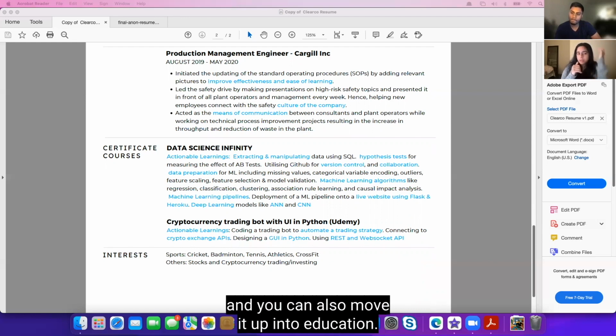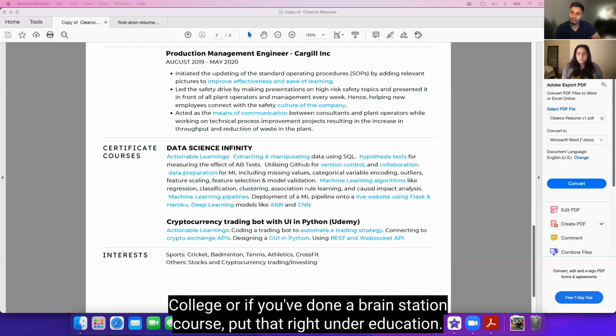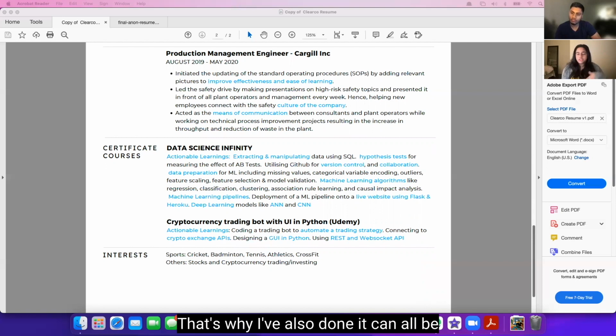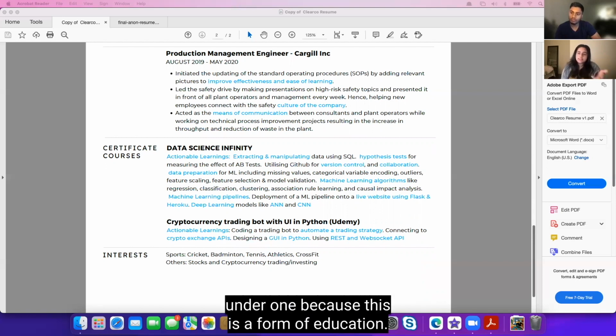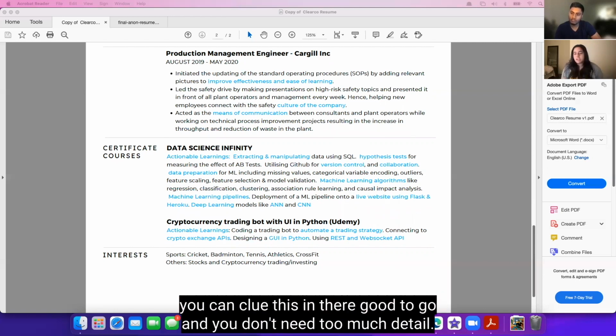And you could also move it up into education. I've seen a lot of people now just put their degree, university, college, or if you've done a Brainstation course, put that right under education. That's what I've also done. It can all be under one because this is a form of education. So instead of needing to make a whole section, you can include this in there, good to go. And you don't need too much detail.